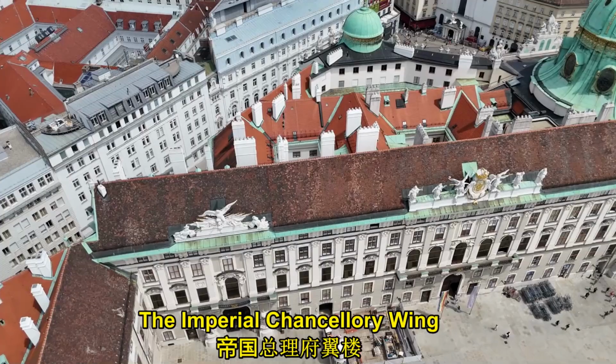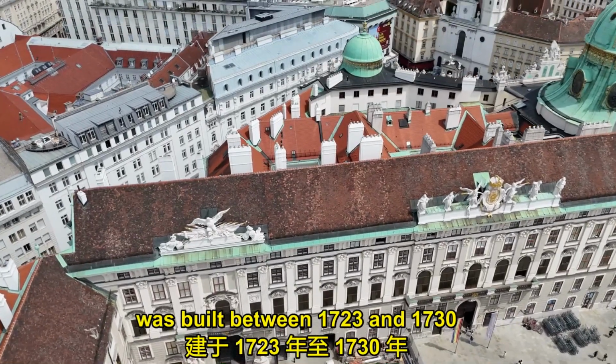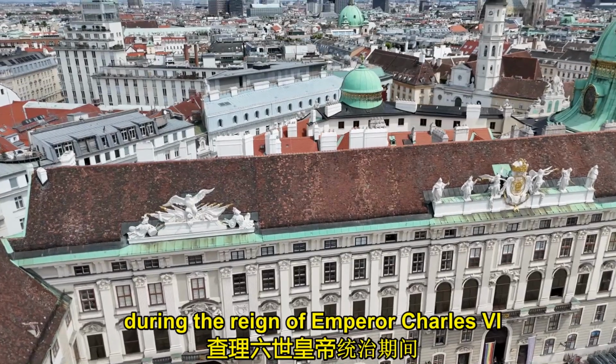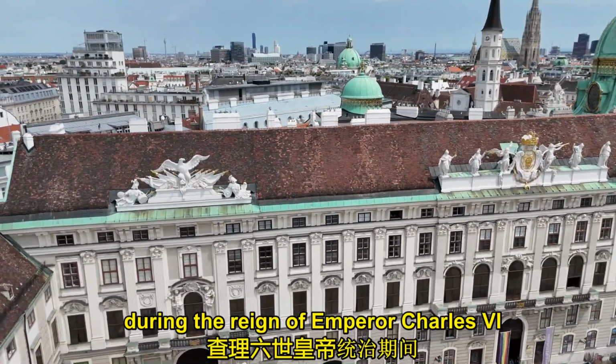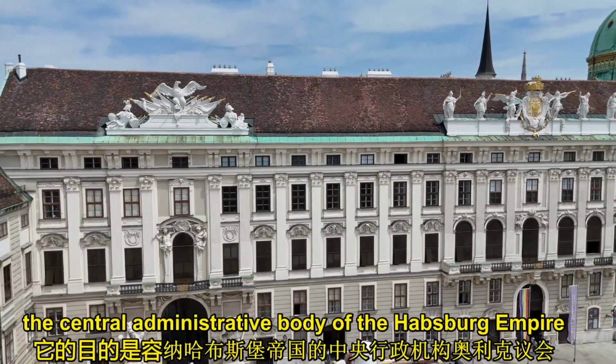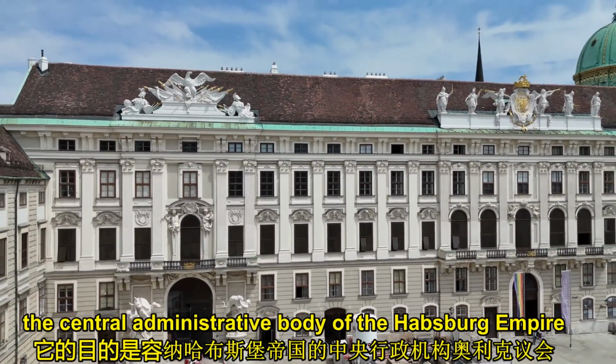The Imperial Chancellery Wing was built between 1723 and 1730 during the reign of Emperor Charles VI. It was intended to house the Aulic Council, the central administrative body of the Habsburg Empire.